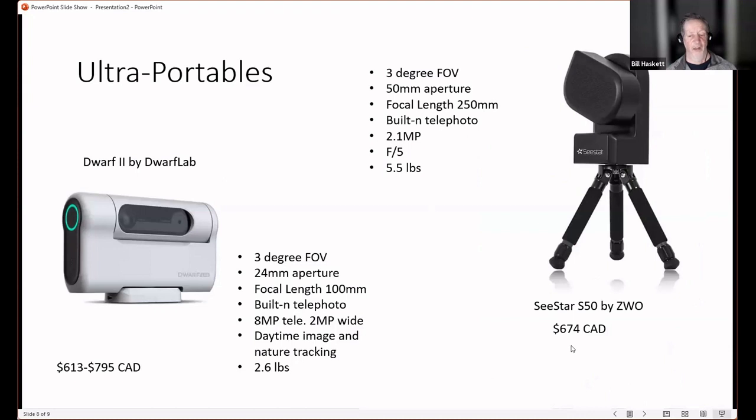These are under $1,000. These are Canadian prices, $675 essentially, plus tax for the Sea Star. And Zwo is a camera company, so they know what they're doing. There are advantages for both. I like the telephoto for the Dwarf and the daytime tracking.